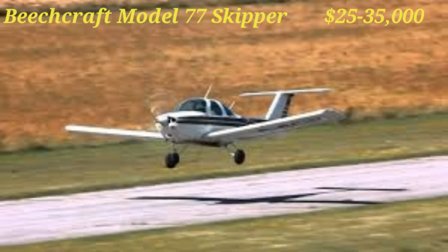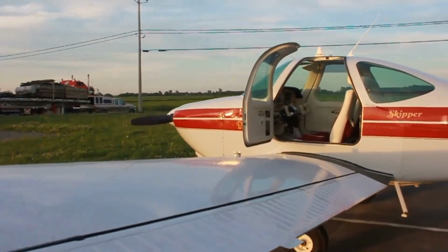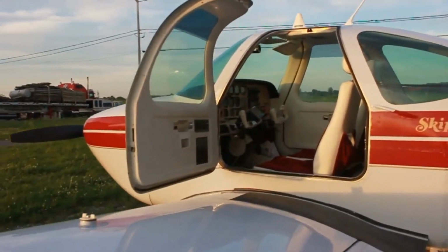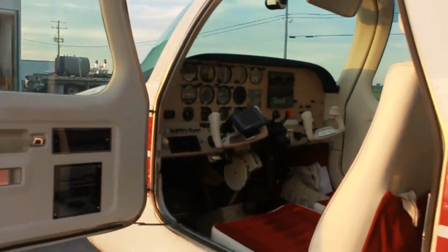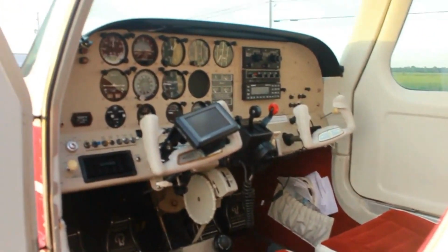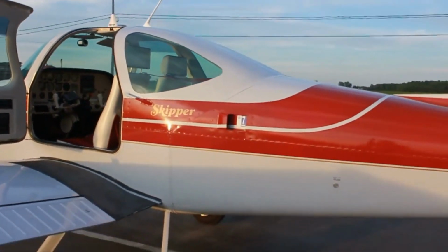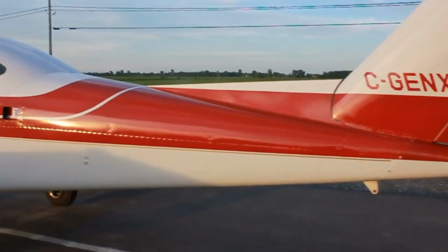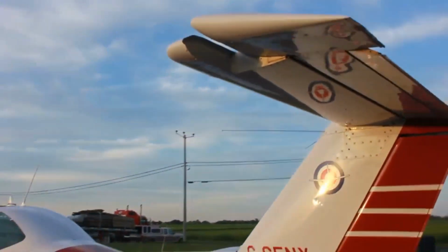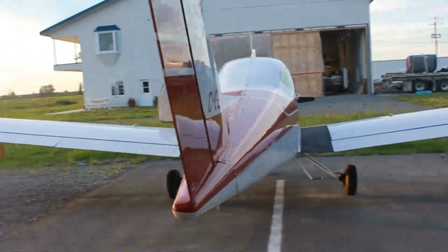Number 4. Beechcraft Model 77 Skipper. The Beechcraft Skipper was Beechcraft's attempt to rival the hugely popular Cessna 150. The Skipper is truly a rare gem that you would love to get your hands on. Since there have only been 300 produced, it may truly be a rare gem. The Skipper is also a 2-seater cruising at 121 miles per hour for 475 miles, so it does have slightly better performance numbers than its Cessna counterpart.